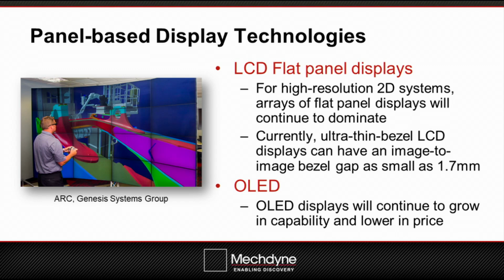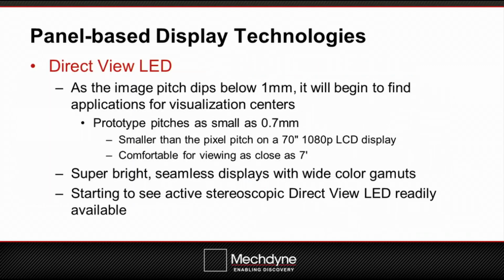OLED is going to continue to grow in capability and lower in price. LG has a product that they're calling OLED wallpaper. It's a product that you can tile up to a certain extent. There's kind of a ribbon cable behind it that makes it a little bit complicated to find a way to array them all, but they certainly have done it. It was a big display at CES, if those of you who were there saw the OLED wallpaper. And so we're going to continue to see OLED make some trends.